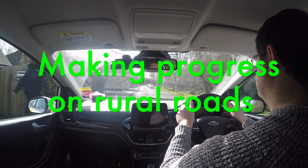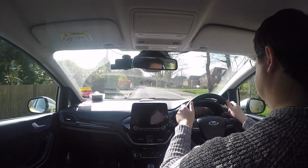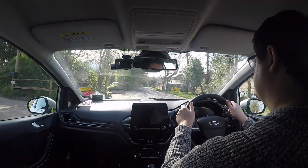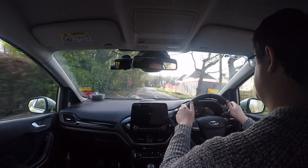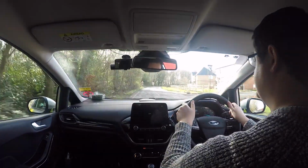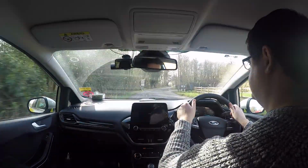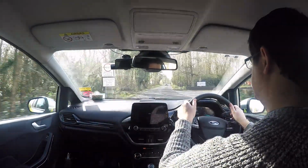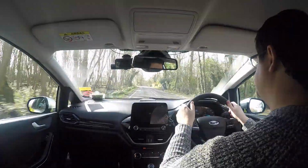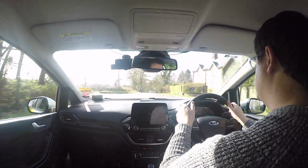Today we're going to be looking at making progress on rural roads. It's often something that causes new drivers and learners concerns, often with questions like, what's the minimum speed I can get away with on a national speed limit road? Is doing 40 miles an hour okay? And those questions can't really be answered as it depends on the situation. What we're basically looking to do is drive at the appropriate speed. And today we're going to be looking at what we mean by driving at the appropriate speed.